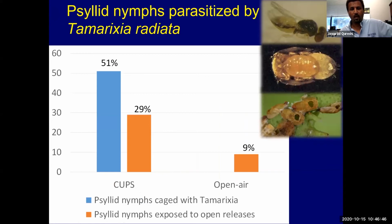Obviously, when we don't have the psyllid nymphs, which are the target of the parasitoid Tamarixia radiata, we are not going to see how that parasitoid is doing. But during those times when we did see the large populations, we were able to test them, and we did see that they do a good job. With the releases, there was 29% parasitism in the cups and 9% outside. And we did cage those parasitoids with some developing colonies in the cups. And also there, it was again a high level, up to 51% parasitism.